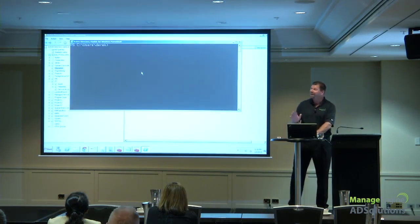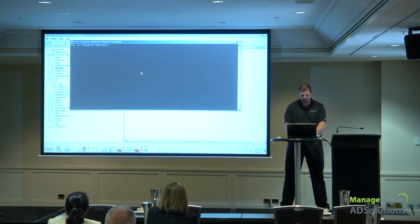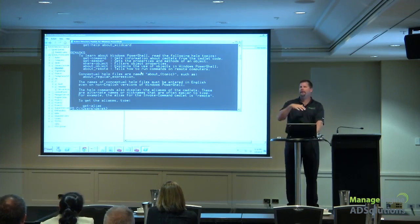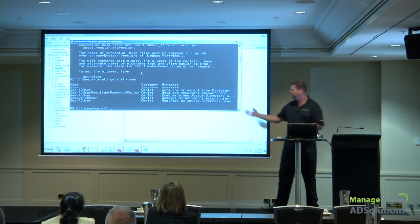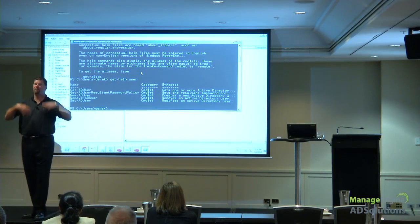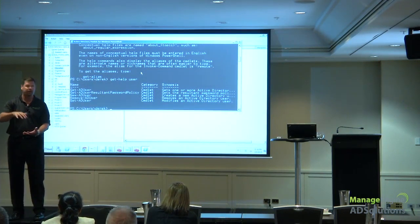Now, your best command ever as a newbie, Get-Help. Okay? So if I want to get all the commands that Microsoft has in the AD commands for PowerShell, I do Get-Help and just type user, and boom, there they are. That's pretty cool. I will give Snover a lot of credit for putting all of the help right in PowerShell. It's all right here, okay?